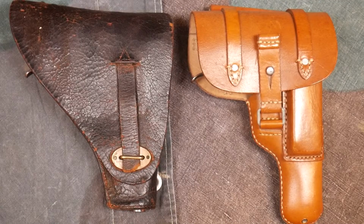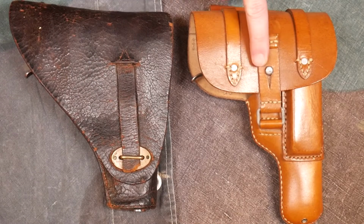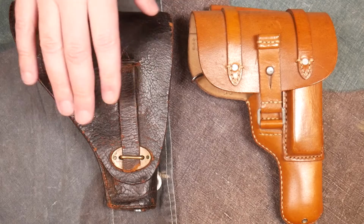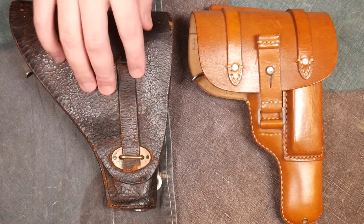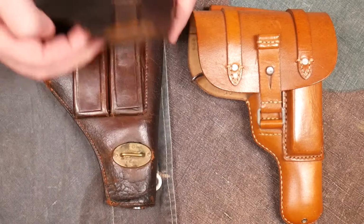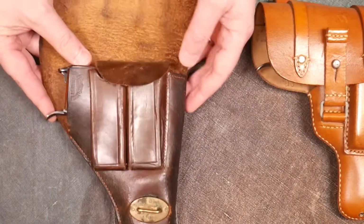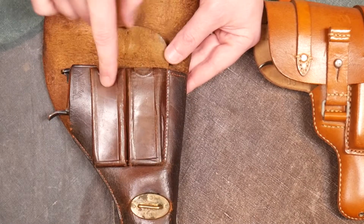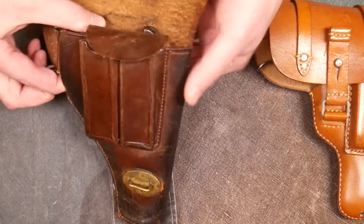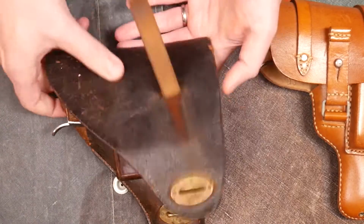Now let's talk a little bit about holsters. This is a Hungarian holster for the 37M, and this is a German Luftwaffe holster. Now this is pretty haggard. This is real rough. The muzzle's kind of poking through. But this style of holster, and there's a few different styles of holsters of course for this one, holds 2 separate spare magazines, and it fits the pistol really nicely.